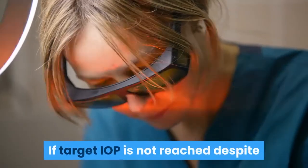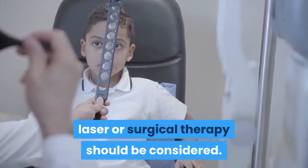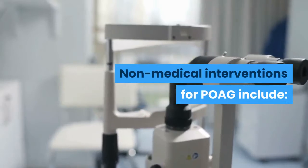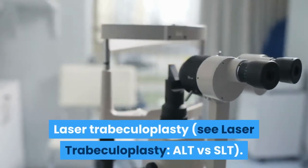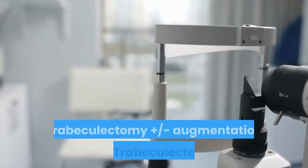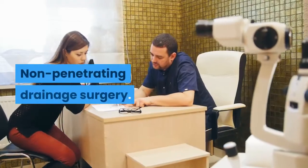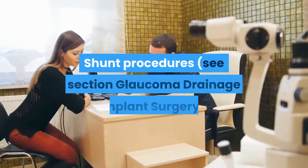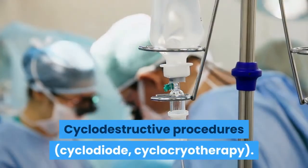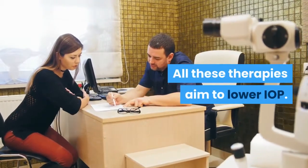If target IOP is not reached despite fully tolerated topical medications, laser or surgical therapy should be considered. Surgery. Non-medical interventions for POAG include laser trabeculoplasty, see laser trabeculoplasty, ALT versus SLT. Trabeculectomy plus or minus augmentation, see trabeculectomy. Non-penetrating drainage surgery. Shunt procedures, see section glaucoma drainage implant surgery. Cyclodestructive procedures, cyclodiode, cyclocryotherapy. All these therapies aim to lower IOP.